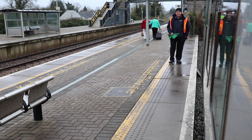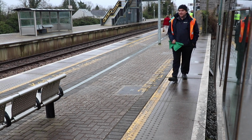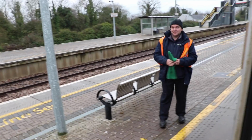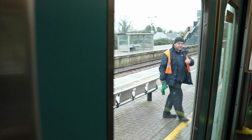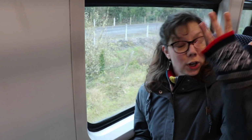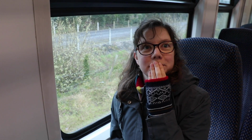So the question is how many people will get on this train? We've got 5 plus us, that's 7. Is that a record? Aside from ourselves, it's 5 people on this train, just 5, which makes 7 in total. Okay. And I bet they're all going to Nenagh. Should we take a poll? Yeah, let's do a poll.